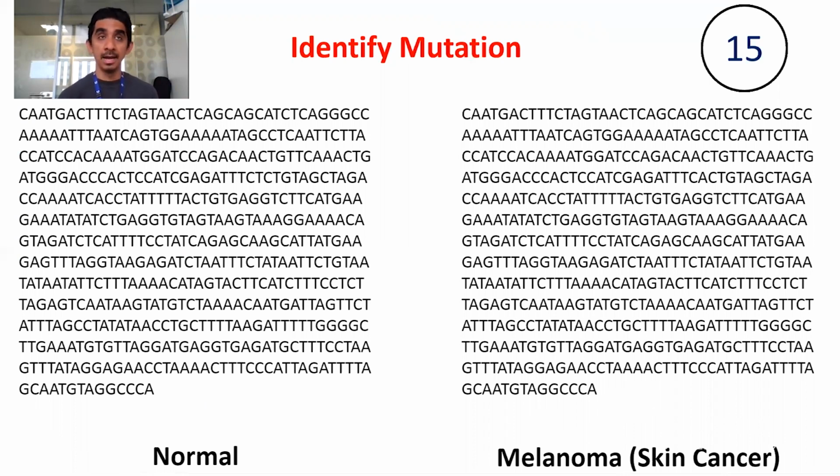A mutation is a change in the base pair. For example, this A might not be A here, it might be C or G. So you have 15 seconds to identify the mutation. Okay, time starts now. And believe me, it's not very easy. It's just a 500 base pair sequence. Okay, time up. As I was saying, it's just 500 bases, and humans have about 3 billion bases.